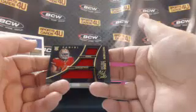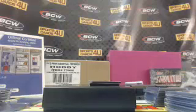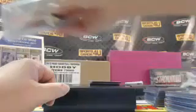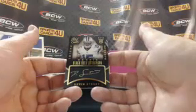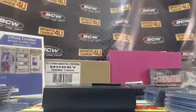Motherlode, rookie triple jersey. 49ers, Carl Alshide. 280 out of 299. Rookie, black gold autograph. 27 out of 99. Cowboys, Devin Street.